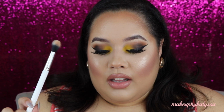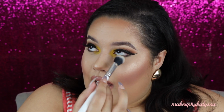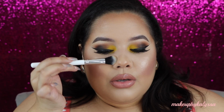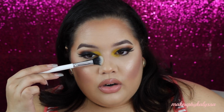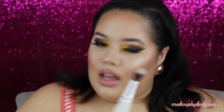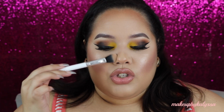This brush is actually from ColourPop and it is the F5. I quickly fell in love with this brush, and this is perfect because it fits right underneath the eye and it applies the powder so beautifully, and I love it because you can also get really close to the nose and do a reverse contour. I'll go in with that foundation powder on the sides, and then it'll have my foundation on the nose, so it'll look like it's chiseled a little bit.